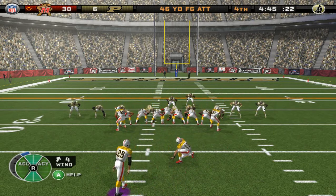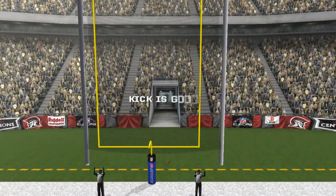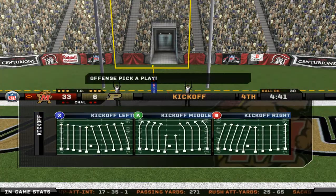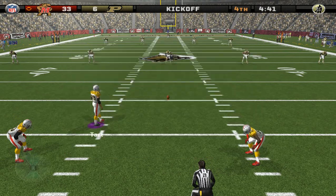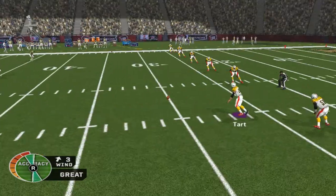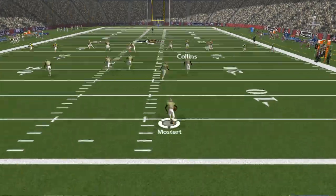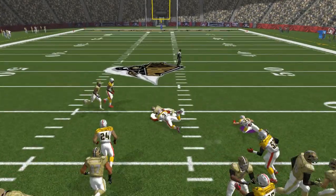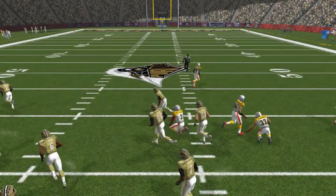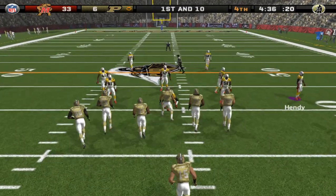From here, this will be about a 46-yard field goal. The field goal attempt is good. Nice kick and returnable, from the 4. It sure doesn't look like they're going to be able to come back in this one, but it's an issue of pride. They want to prove that they're better than they've played so far.